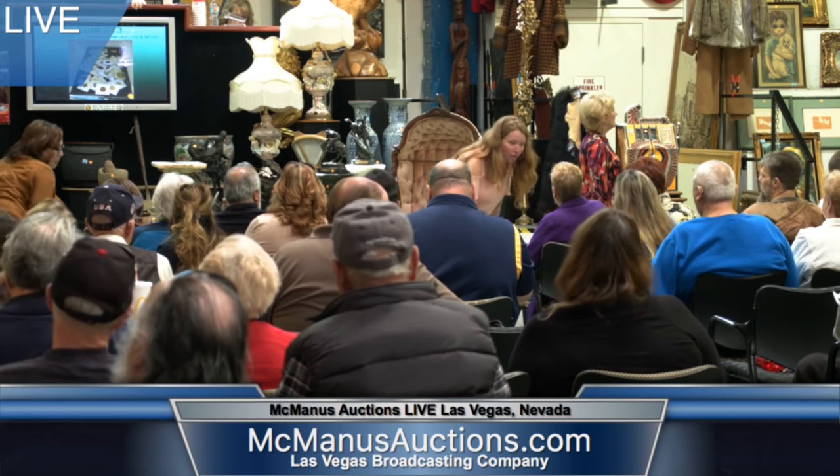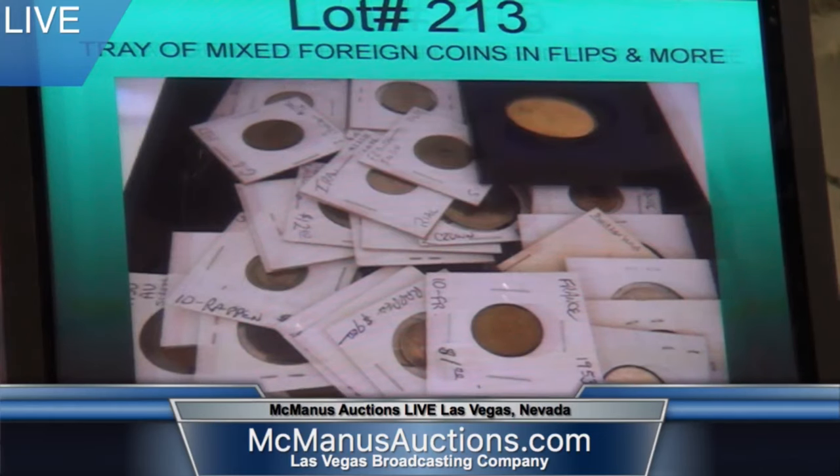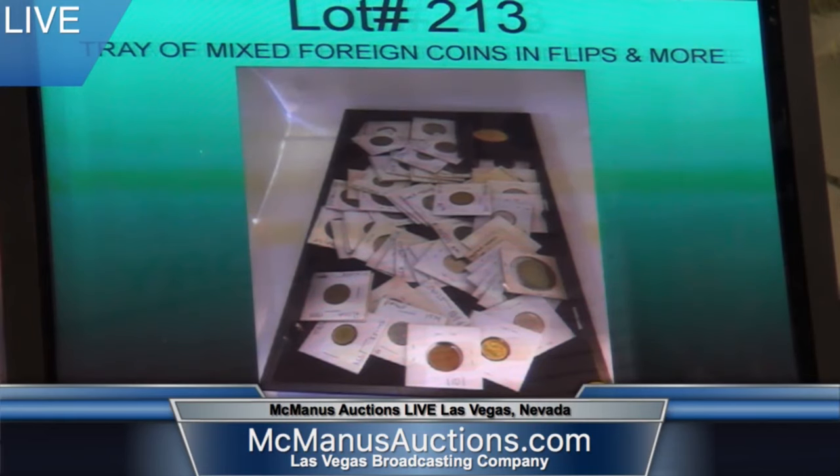Next slot, trade mix foreign coins, there it is. Got a $5 bid on those, now 10. 10 over there, now 15. 15 in the back, now 20. Sold, $15 your way, number 2962.